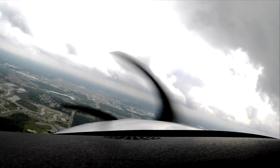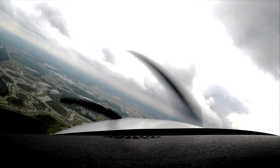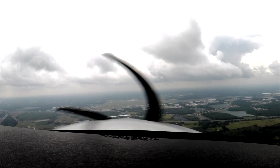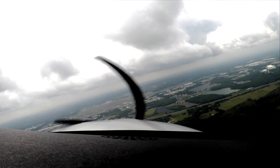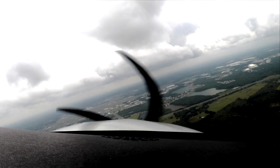And I'm sure those of you who have been to Sun and Fun before know what I'm talking about. This is where it gets kind of interesting. And here's that V-shaped building coming into view on the left.